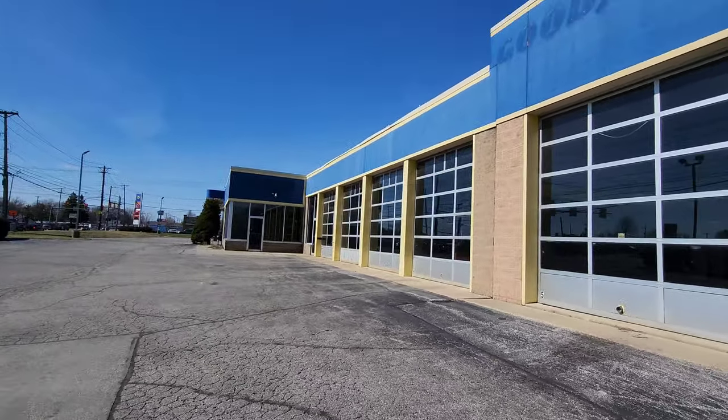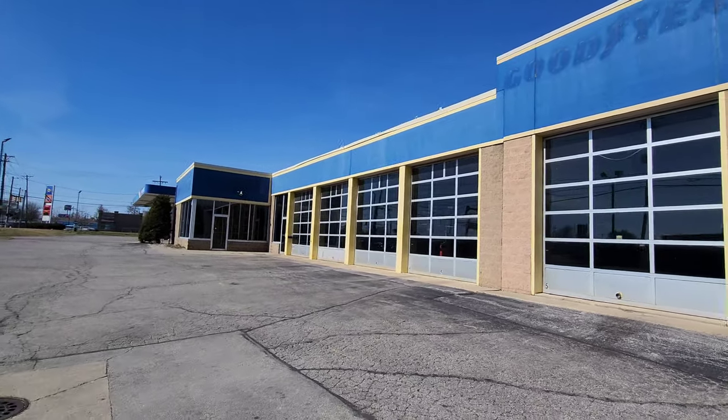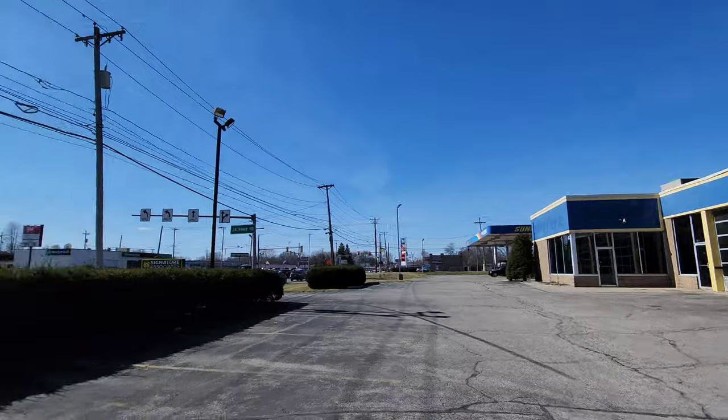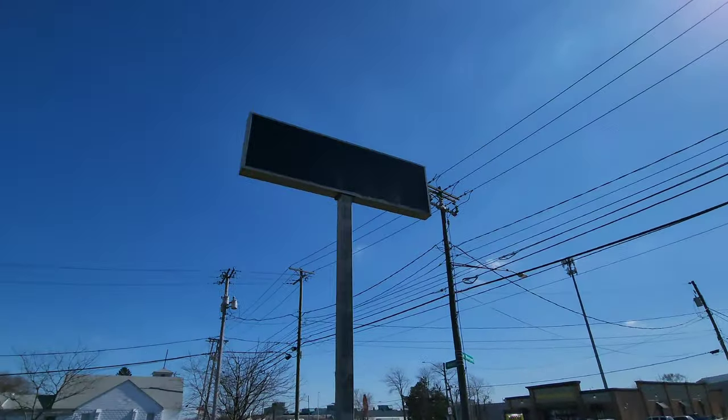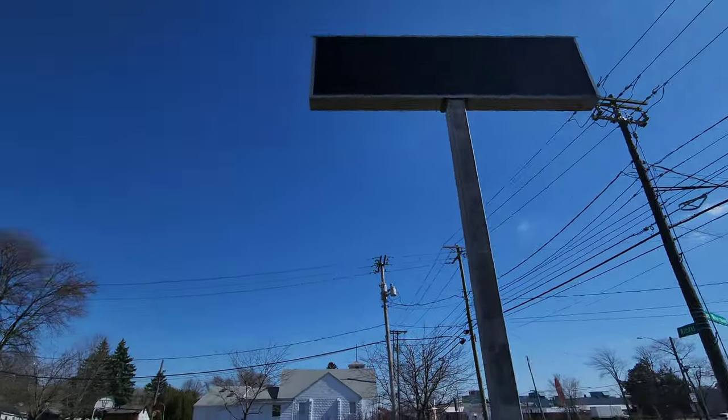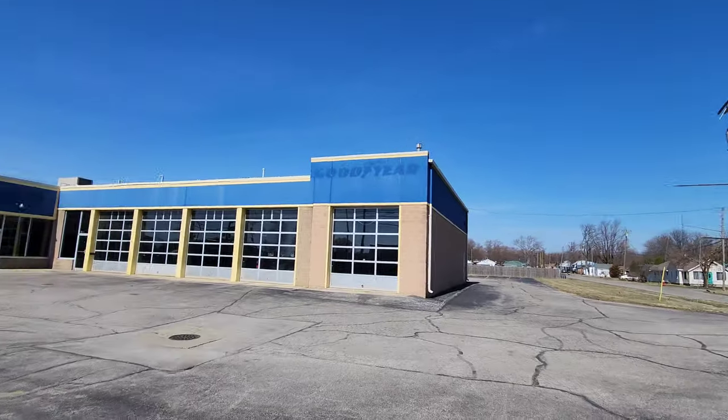My gosh. Yep, there's your look at Goodyear, what's left of it. And then there's your signless sign. Paint it up. Oh well, I guess that'll be a wrap for here.